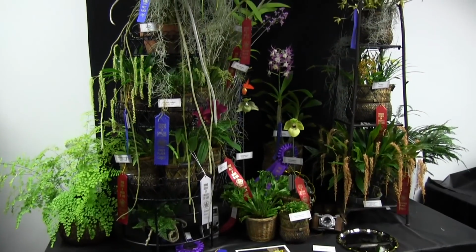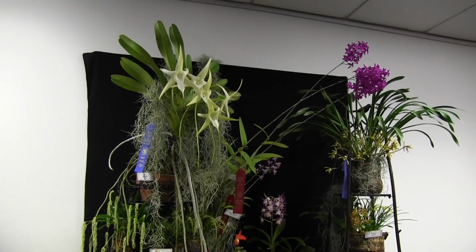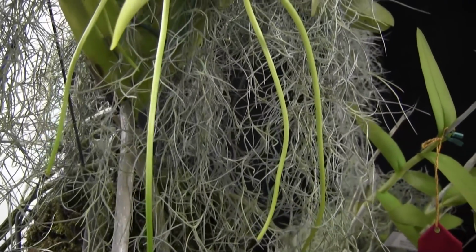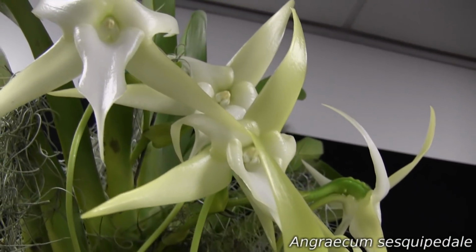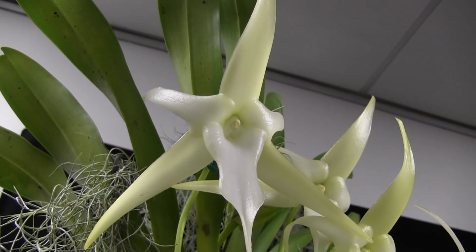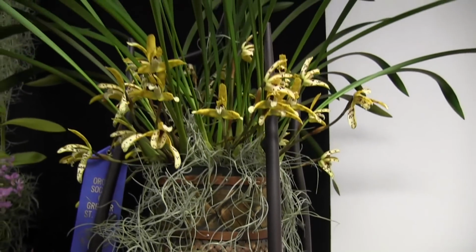This is by Windy Hill Gardens, and actually several of my plants come from Windy Hill. And the owner, Marilyn, she's super nice and she's very helpful if you have questions. Look at this Angraecum sesquipedale. It is so humongous. You can't even believe it. It's like as big as my hand. And all of the flowers in the display were just unbelievable.